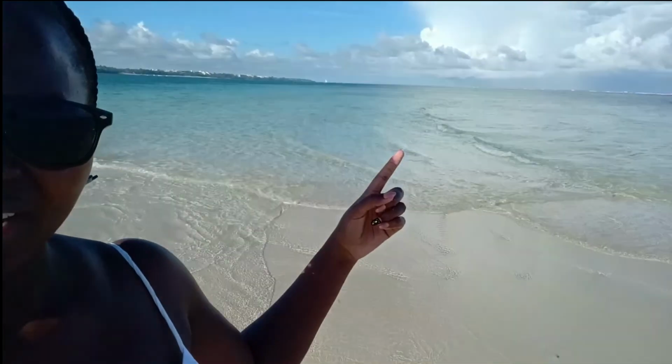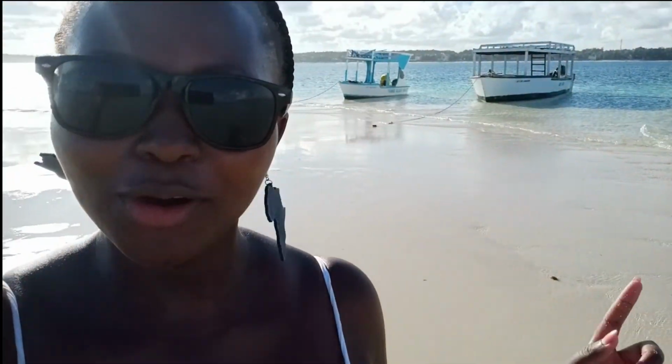It's in the middle of the shallow sea because we've come from that far actually. Yeah, I think over there, Serena Beach at Shanzu, and we took this boat, this one right here. We took that boat to this reef, and now we are here.